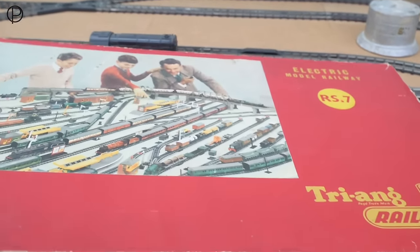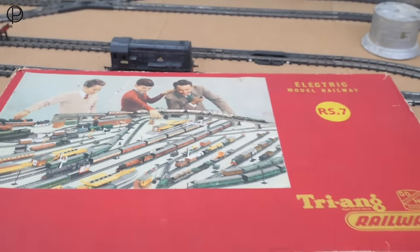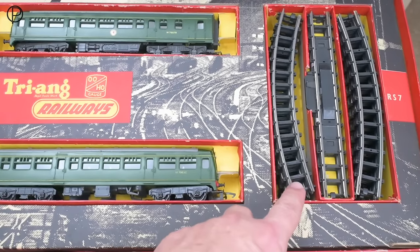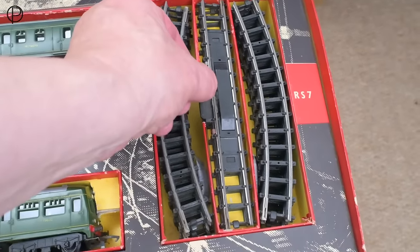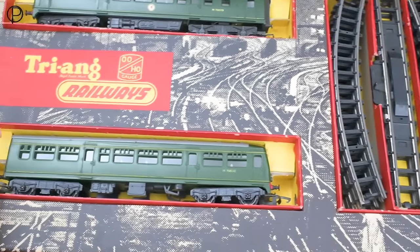Let's just put that there. But those pictures really are quite something. There's a number of variations of them. Let's just jump back to this lovely looking set. So we've got the Series 3 track, a small oval of Series 3. We've got an uncoupling rail and a straight rail. Tracks in not too bad a condition. And then we've got the models.